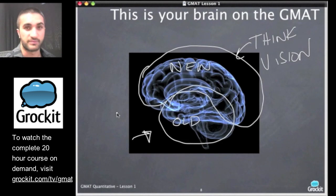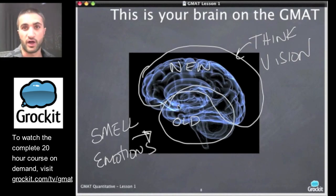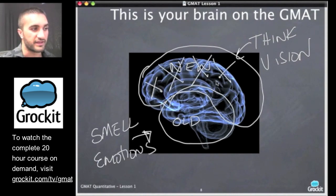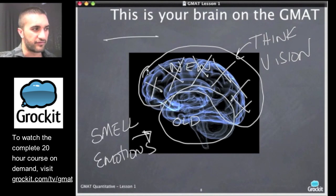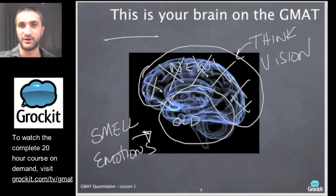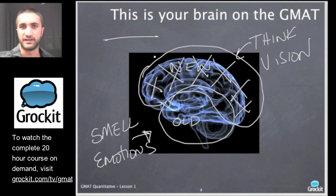But our old brains are sometimes called our reptilian brains because anatomically they're very similar to a reptile's, and this is where we're processing things like smell. We're also processing our emotions. And this is important on the GMAT or in any state of heightened stress or emotion. Being as our brains are anatomically designed this way, our old brain can take over our new brain when we get nervous and stressed, and our thinking turns off. We've all had that experience where we're on a test and there is a fill-in-the-blank question, and we can't think of what the word is, but we know what the word is because we were just talking about it a few minutes ago, but our nervousness shuts that information off, and we can't think of it until a little bit later.